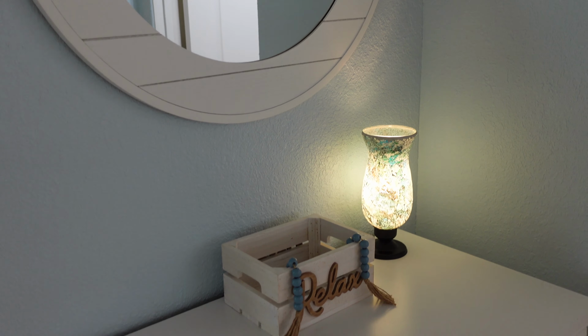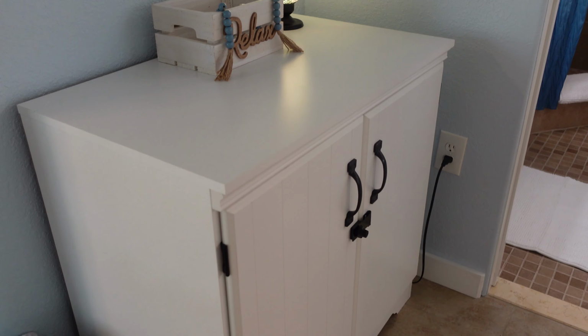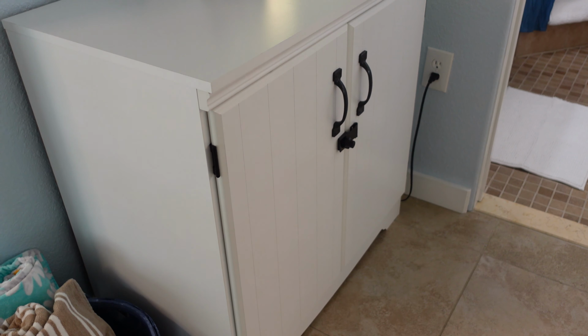And so that space, again, was just a nice little area. I use the word user-friendly because it's perfect for not only storage, but being able to use it. So anyway, absolutely love that. And of course, this is the second bathroom.